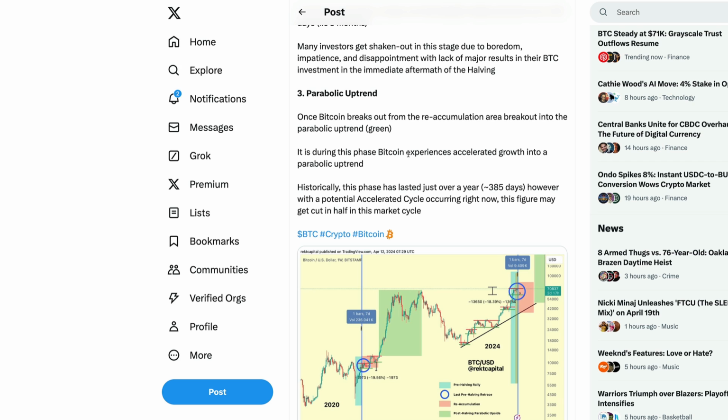It was during this phase that Bitcoin experiences accelerated growth into a parabolic uptrend. Historically, this phase has lasted just over a year, around 385 days, give or take. However, with the potential accelerated cycle occurring right now, this figure may get cut in half in this market cycle.